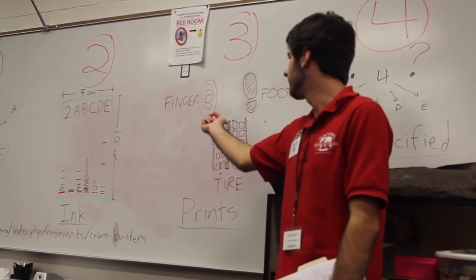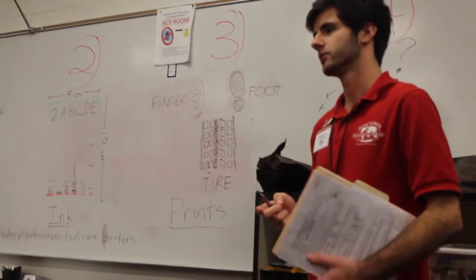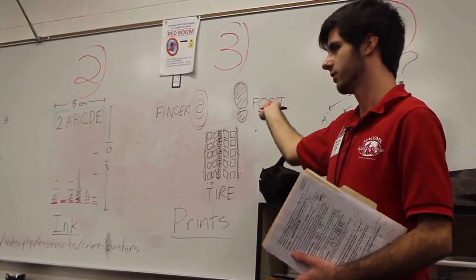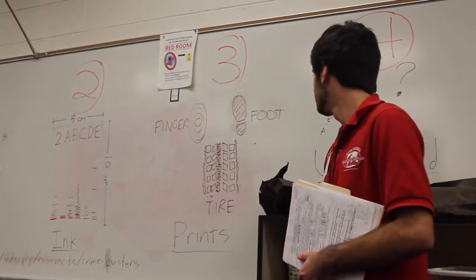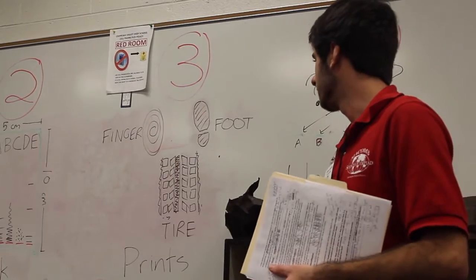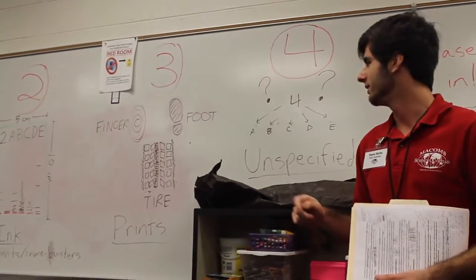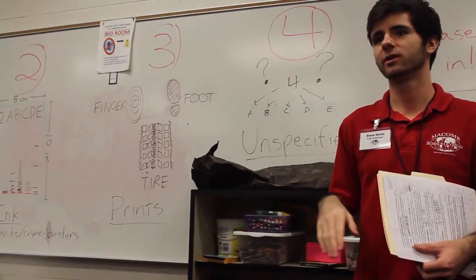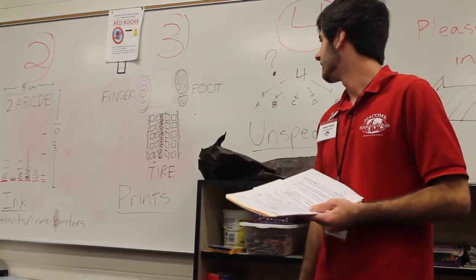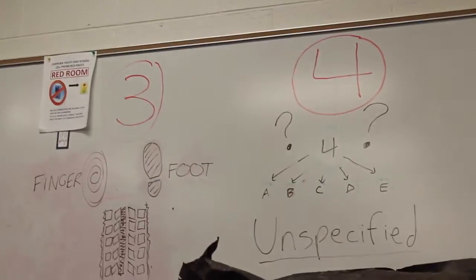So if I give you a fingerprint from the crime scene, it's probably going to only match 1 suspect because that makes sense, but a tire print could match more than 1 suspect, a footprint could match more than 1 suspect. Anything that allows you to be able to match it. One of the weird things I did last year was I gave you alien fingerprints, so they didn't look like human fingerprints, but they were still fingerprints, so you can match them up. But yeah, I think this is one of the more fun events, especially if you get creative with it.